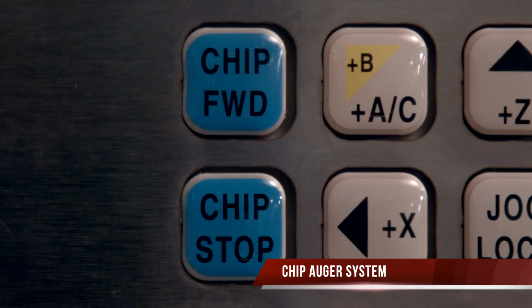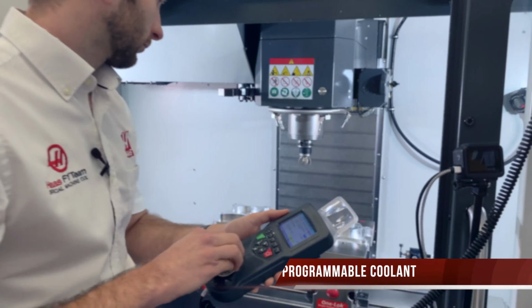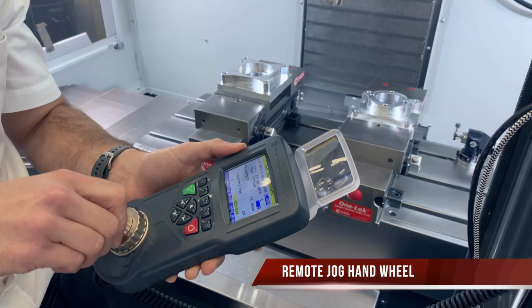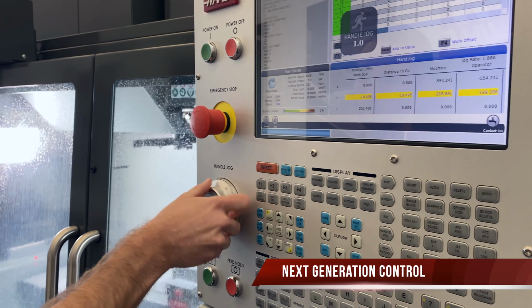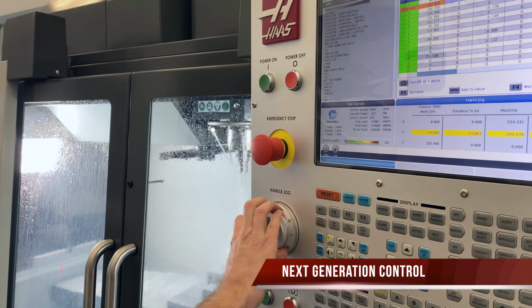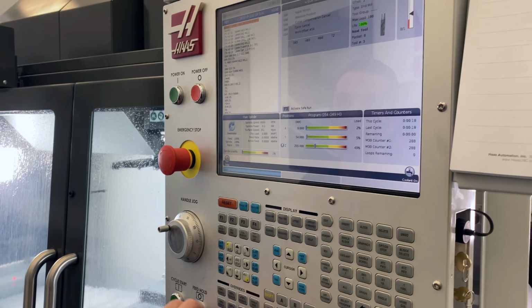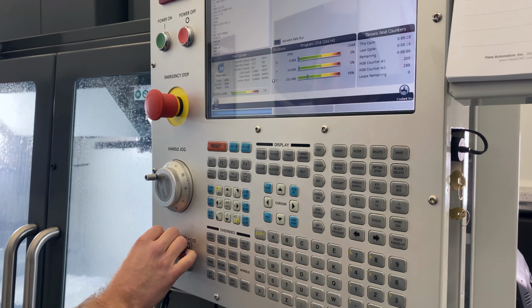This, combined with a programmable chip auger system and programmable coolant unit, together with a simple to use remote jog handwheel, ensures that setting up and using the machine is as straightforward and productive as possible. All Haas machines benefit from our latest next generation control, giving you 1 GB of onboard memory, a USB port, along with simple to use Ethernet and Wi-Fi networking options.